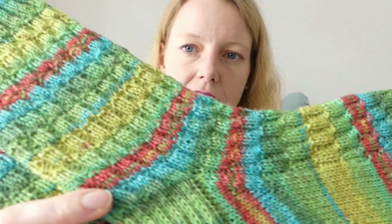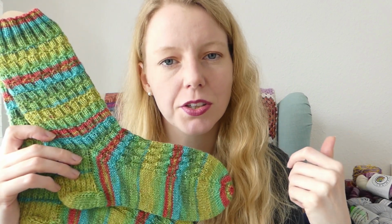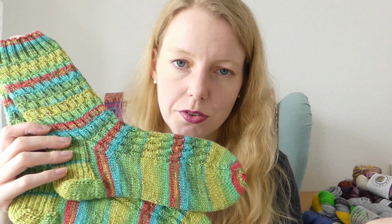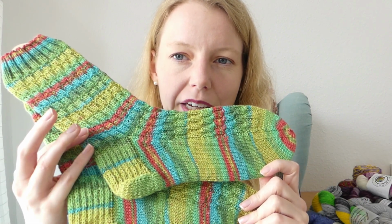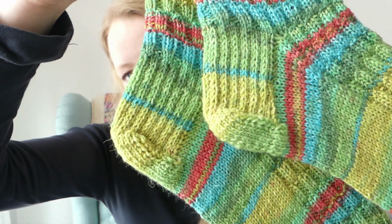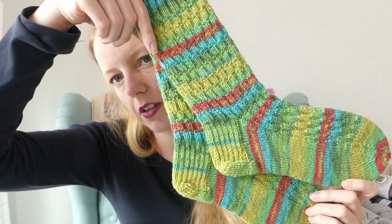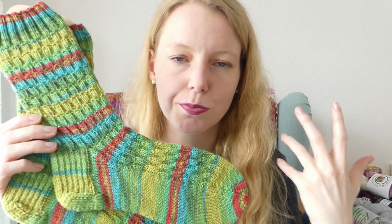I have decided not to do a contrasting heel or toe because I think this is a good example of a colorway which doesn't need a contrast, because you have big stripes here on the heel part and it looks perfect. It's nice. So in my opinion, the pattern, the color repeats aren't broken. And this is very cute here.